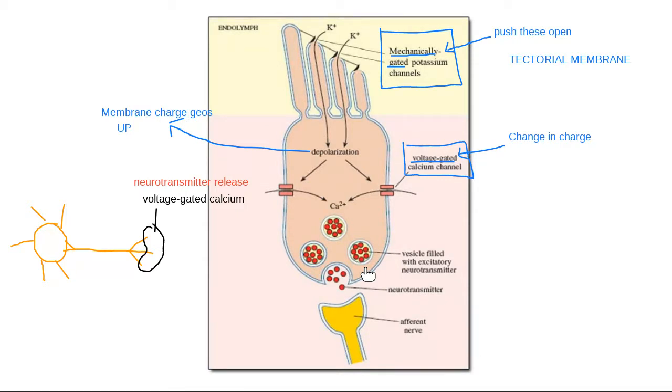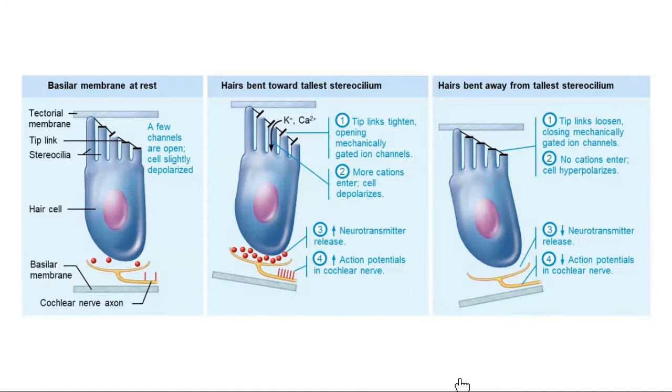Let's take this physiology and apply it to how you actually hear things. Can you help me out in the chat? What page is this picture on in your outline? What page now? Okay, so we're on page 13. On page 13, you can see kind of the 3 states that our cochlea can be in.